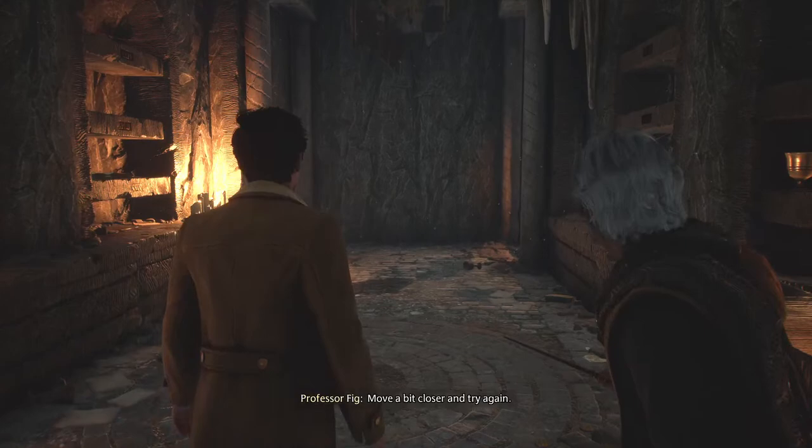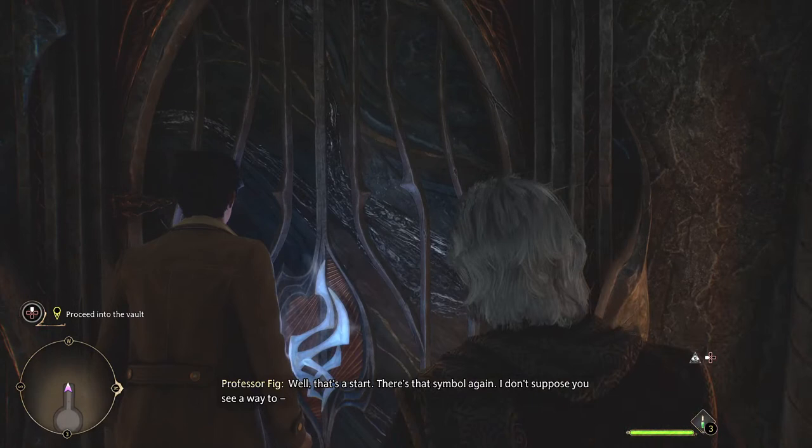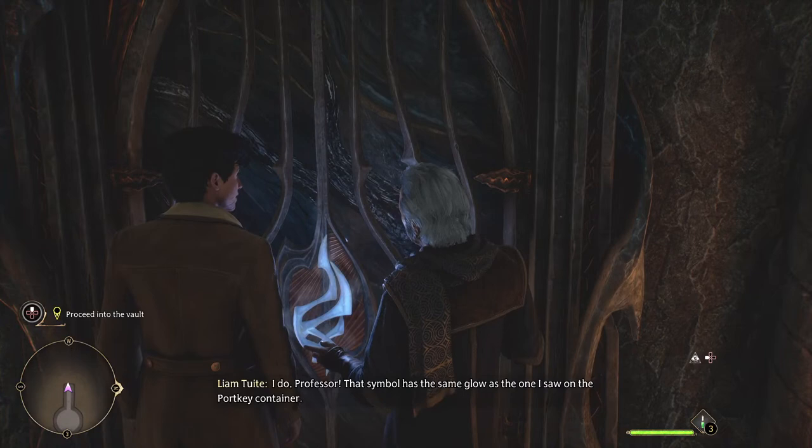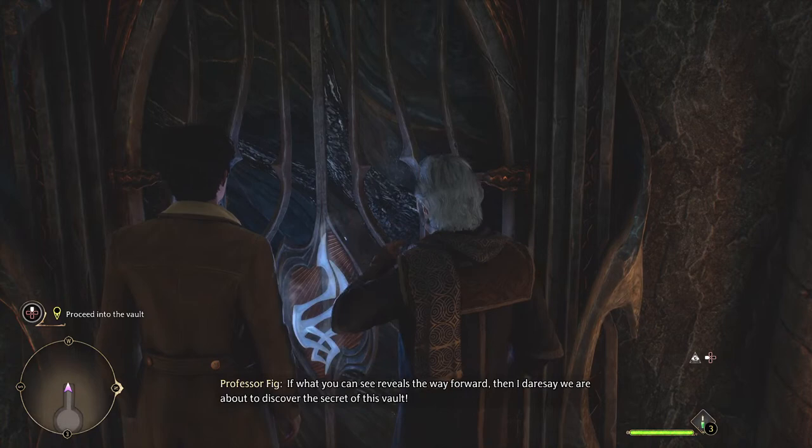Move a bit closer and try again. A door. Well, that's a start. There's that symbol again. I don't suppose you see a way to... I do, Professor. That symbol has the same glow as the one I saw on the portkey container. If what you can see reveals the way forward, then I dare say we are about to discover the secret of this vault. Lead the way.